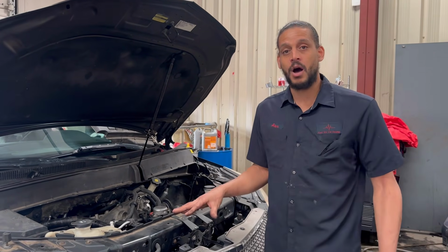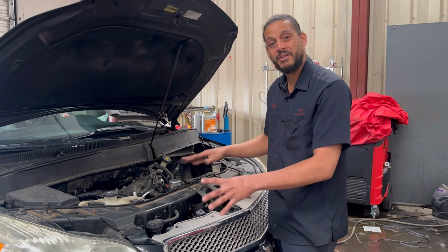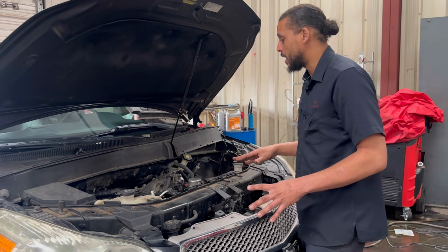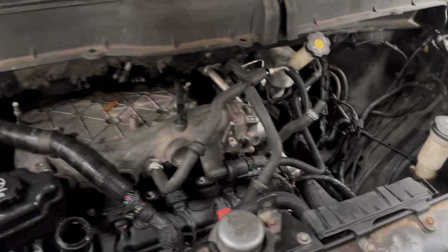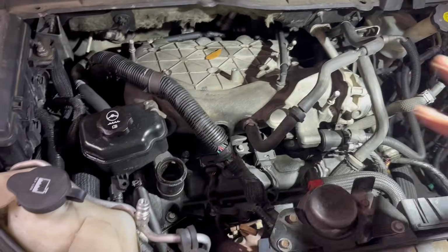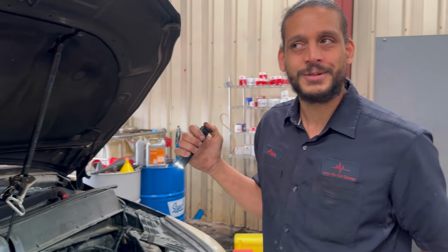Speaking of maintenance costs, this vehicle is very high maintenance. As you can see, everything is tight up in here. I'm gonna shine my light. It's very tight, and anytime something is tight like this, it's gonna be tight on your wallet. Well, loose on your wallet.